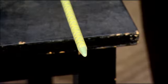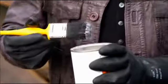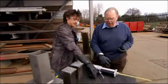Back at my workshop, I've devised a sticky experiment to pit the kind of glue Castin devised against the old glue. Adhesives expert John Bishop helps me with the epoxy first.